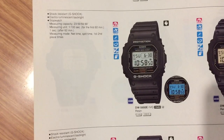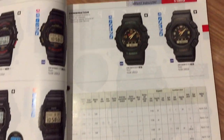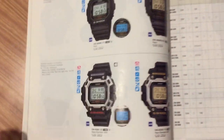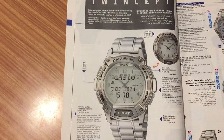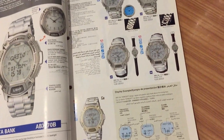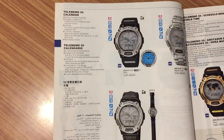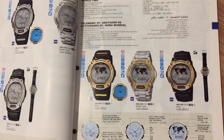Oh, look at this, the DW5600E. Casually, I have this model on my wrist today. They're still in production. Look at this one. Seems great. Oh, Twinsep. Twinsep are great. They are analog watches with a liquid crystal display on top of it, so you can have the best of the two worlds, you know? You can have an analog watch and a digital watch.